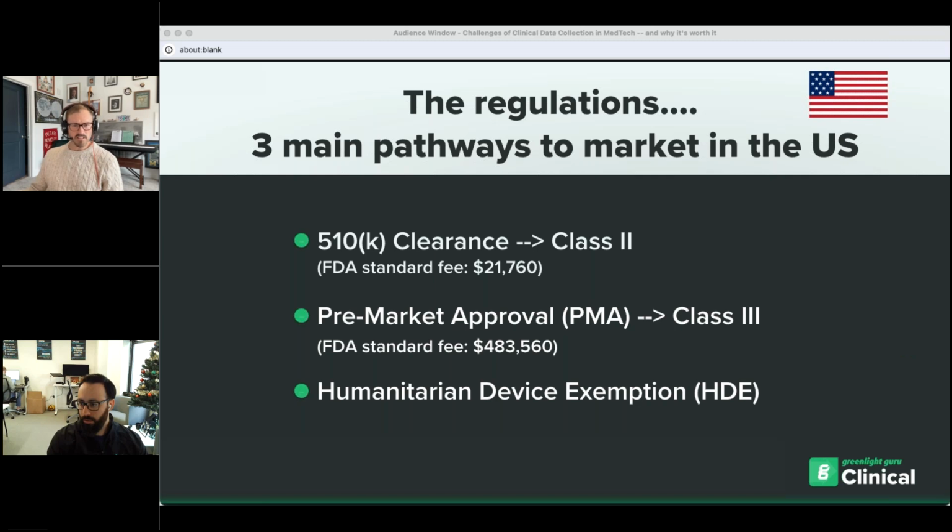We also have the humanitarian device exemption. So there are other pathways such as HDE and breakthrough expedited access. However, these are less frequently used today and really beyond the scope of what I'm presenting here in terms of regulations. And the question I'd really like to examine subsequently in a few moments is why gather clinical data if it's not required for, for instance, a class 2 device? Why might we do that even if it's not the black and white letter of the law required by the regulation?